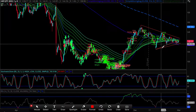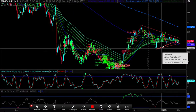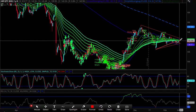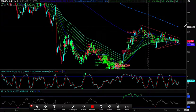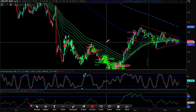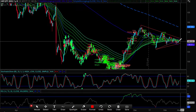I think it's going to depend on whether cable holds 120 or dollar yen really does take off on another big picture move higher. That's going to determine which way pound yen's going to go. The dragon's either going back to 147 big picture or back here in the low 130s. So we'll see.